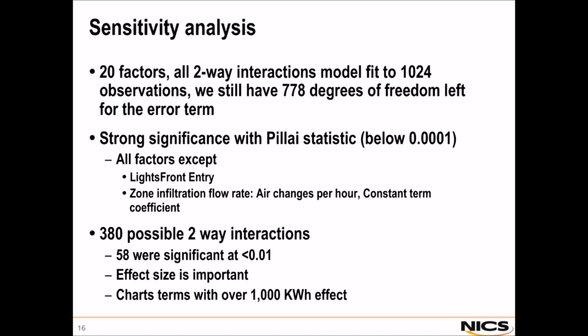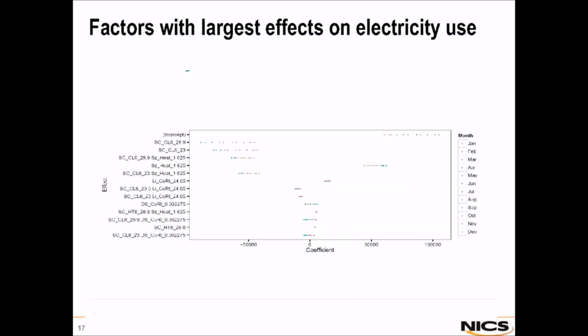And still we had 778 degrees of freedom left for the error term. I'm going to show you the results in the next few slides. Basically, the multivariate Pillai statistics give strong significance to all factors with the exception of a few parameters, which I will show you in the plot.